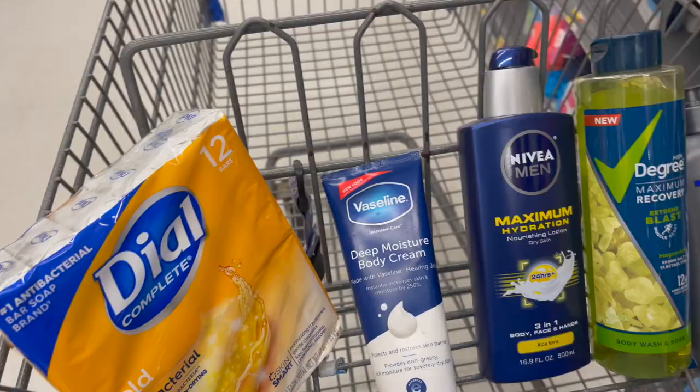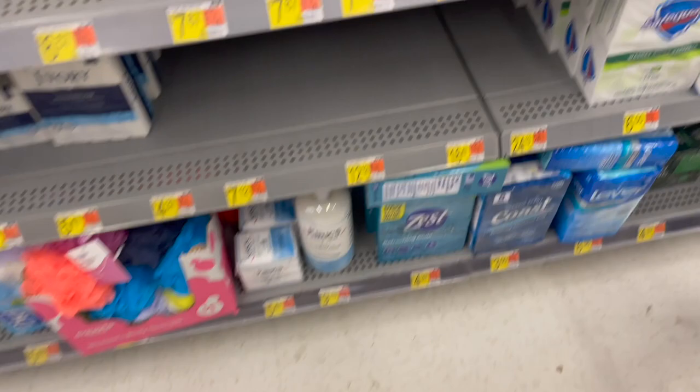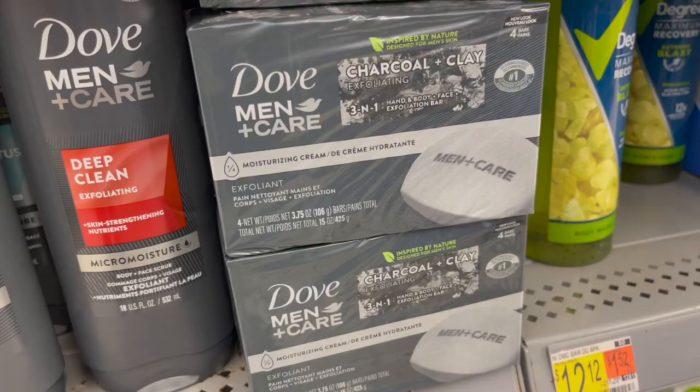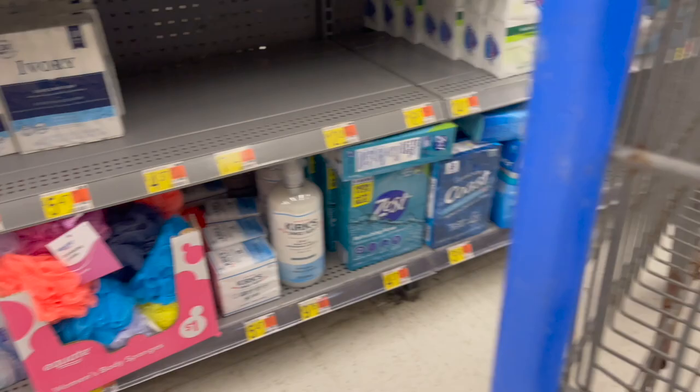And then the Dove Men Plus Care bar soap. They don't have the scent that he has. I think he has just extra fresh scent, if I'm not mistaken. But this is a good bar soap also. And then of course Ivory is classic.